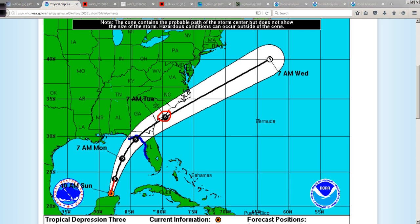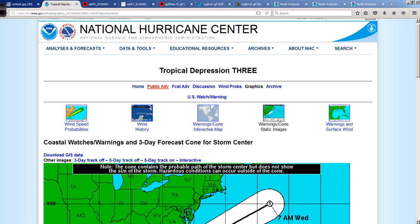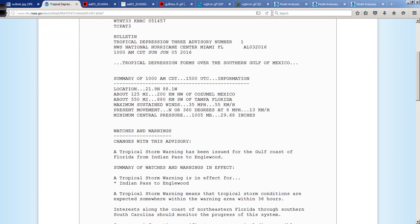Anyhow, they forecast this to come up into the Florida Big Bend area, so not far to the east of Apalachicola, for example. And then you have a tropical storm warning in effect for a good deal of the west coast of Florida and along parts of the Big Bend area. And so that's interesting. Let's go in and read the public advisory. This is coming out literally as I'm recording this.